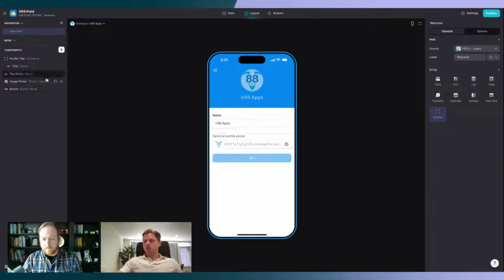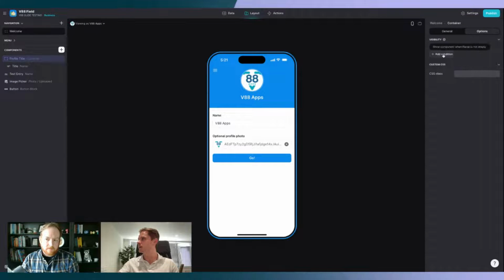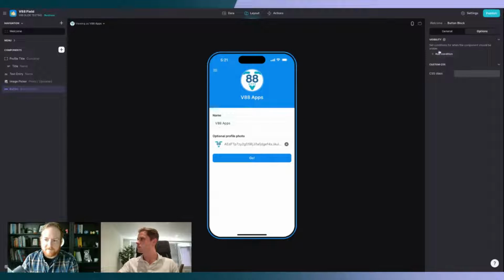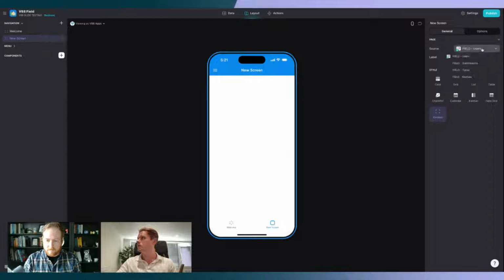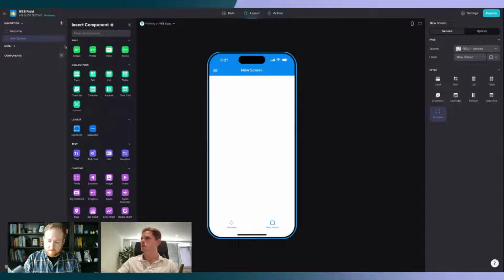Cool. So once we have this basic screen set up and we've got our action that says, okay, I want to sign up, what we can now do is set some visibility options on this. Cool. So this screen is only going to let us move forward if we haven't already onboarded. Great. So now we're going to add a new screen, and it's going to come from our globals table, and you'll see why in a second. This is going to be our home screen.